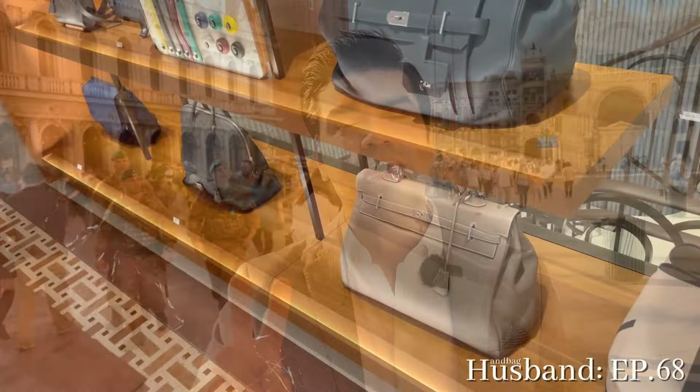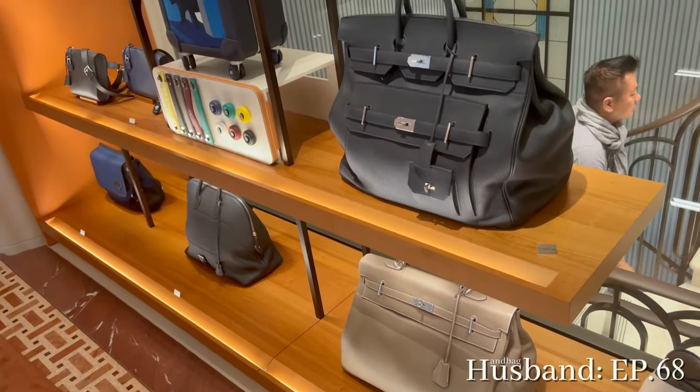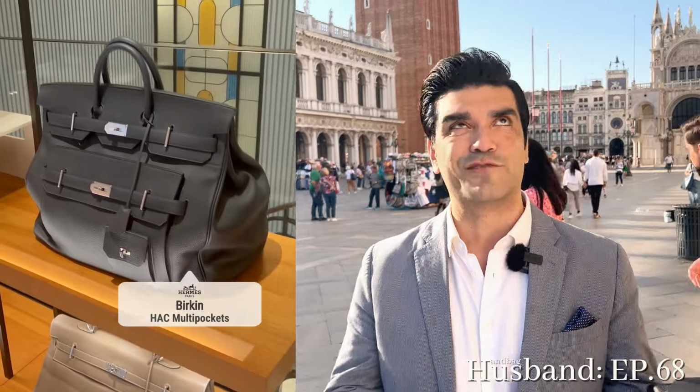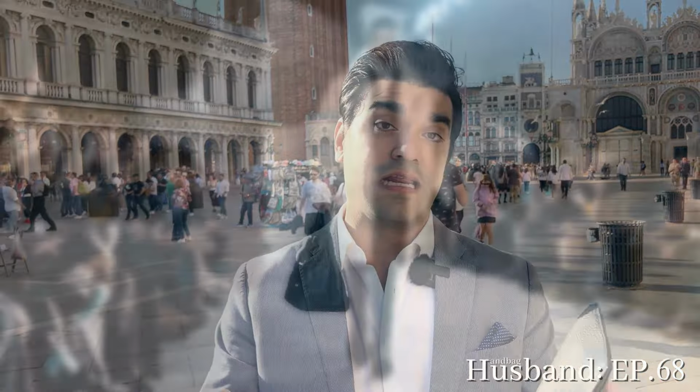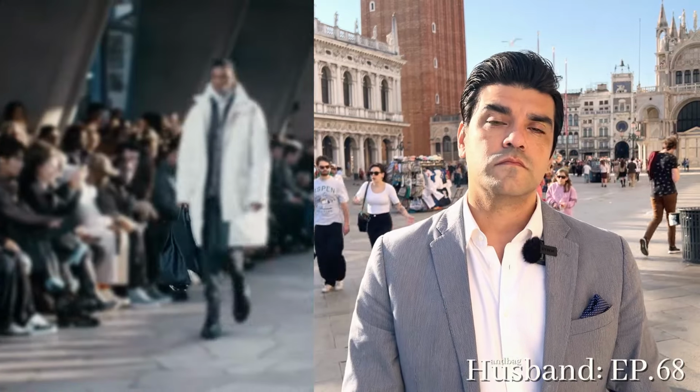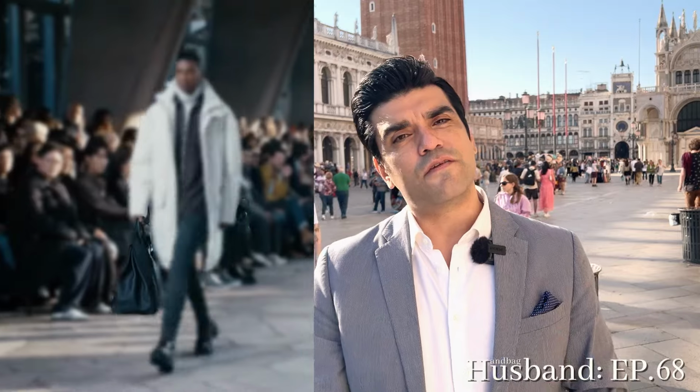But this next one up was a Birkin hack, but it is a double pocket. So it has basically two Birkin straps to go around it. It's in the color black with palladium hardware. So, I mean, this one's really cool to see. It's a bit of an oddity. It's kind of exotic in its structure, but not in its material. To me, it gives a vibe of a military bag. Yeah, it has a military vibe to it.